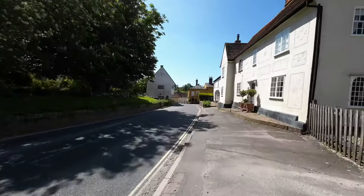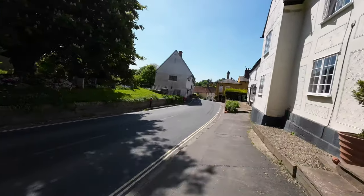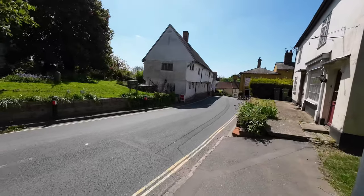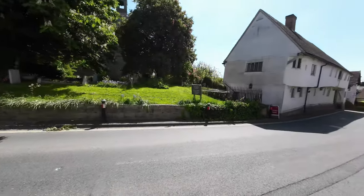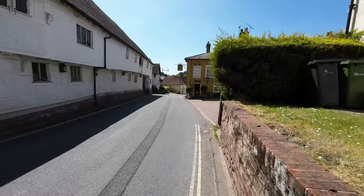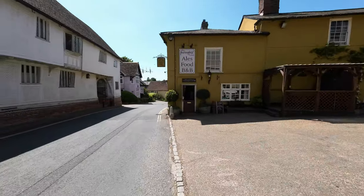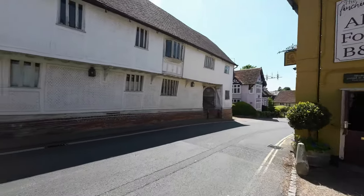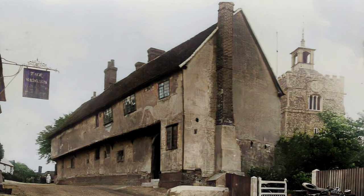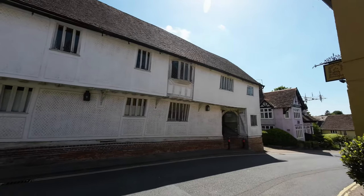So what we're actually doing, we're approaching the Guild Hall, the Finchingfield Guild Hall. It's a row of timber frame buildings. These date from 1470. The church we're going to, the oldest part is the tower, and that dates to 1170. Nice little pub here on the side, opposite the Guildhall. Right, before we actually go in, this was built in 1470 and was used partly as a home for the priest. It also had shops here and a school.